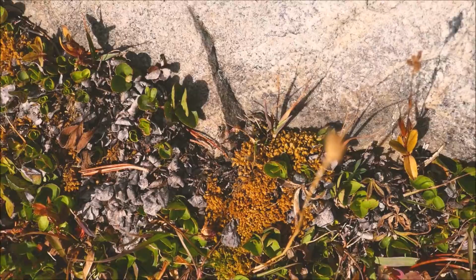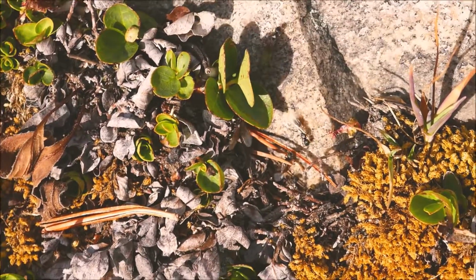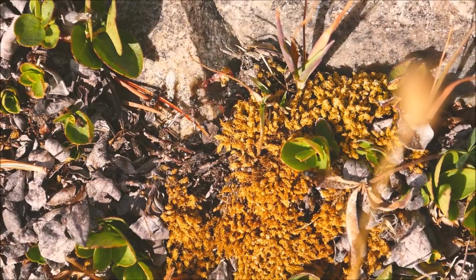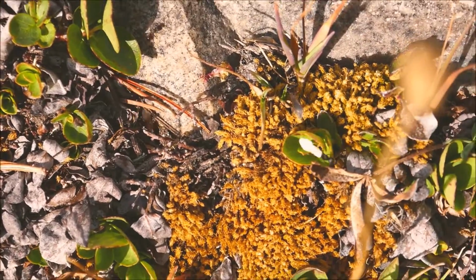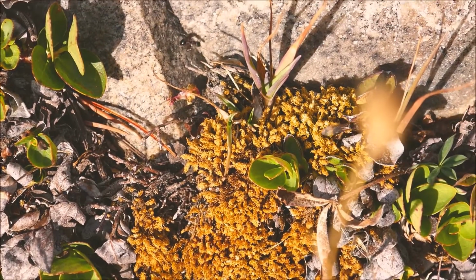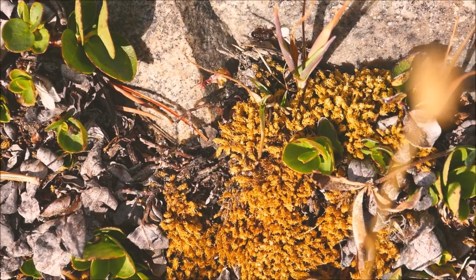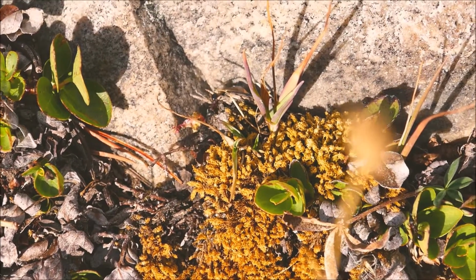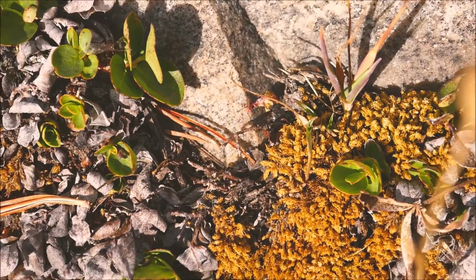What you're going to see here is a bunch of ants, winged ants. All right, there's a whole bunch of them. And these winged ants typically start in late August, and you'll find them all the way through September into October.